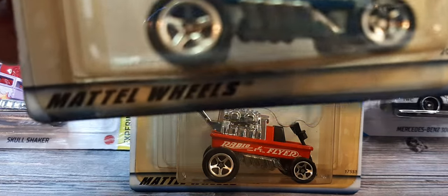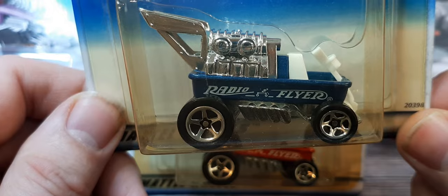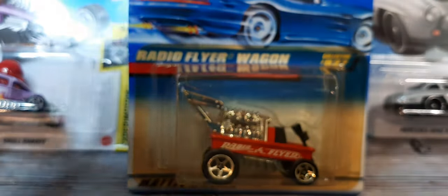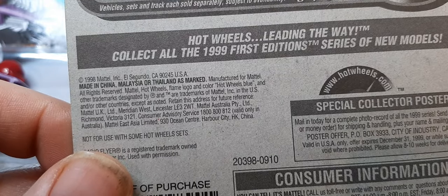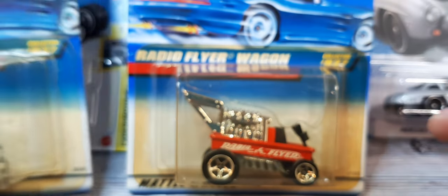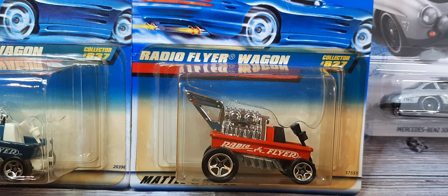Oh, look at this. Blue variation. There we go. Blue variation, yellowy card again, or yellowy blister. And as I'm looking at that, there we go. That 1996 or 98, I think that's 98. So different variation of the same casting, that makes it doubly interesting. We're still plowing through.